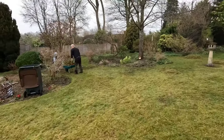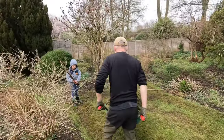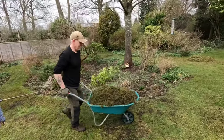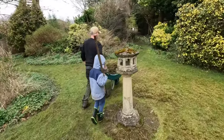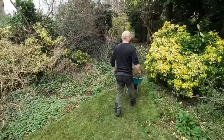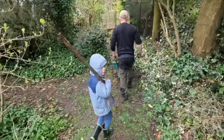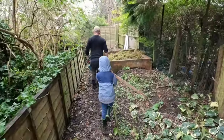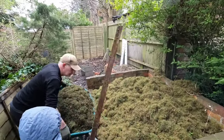So we'll go back and I can follow you and see how much of a pile we've got back there. We'll go back and see how much is on the compost heap. Oh, look, the birds are all getting into it. So they'll be using that for nesting material and maybe seeing if they can find some bugs.